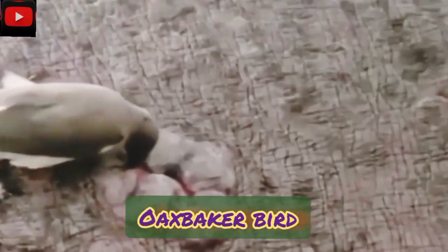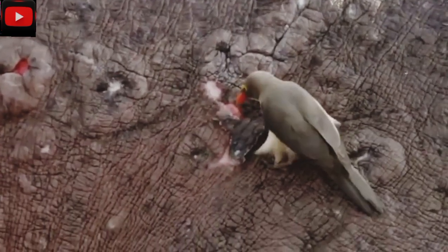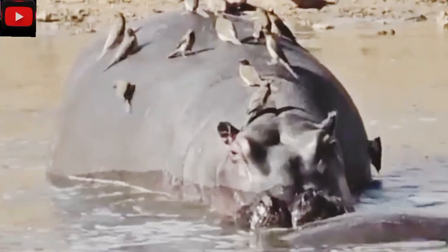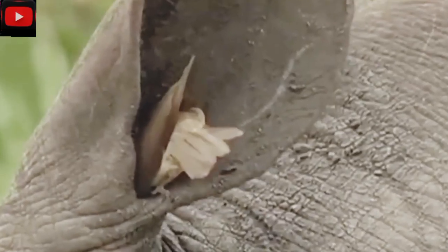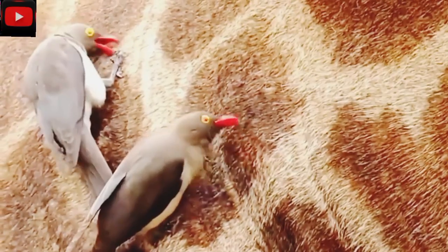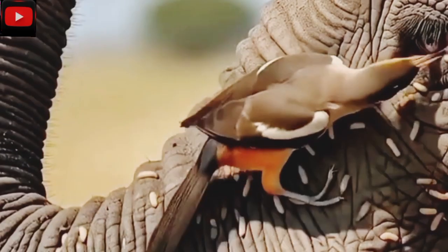The oxpecker bird, found mostly in the vast grasslands and forests of Africa, is one of nature's most fascinating creatures, known for its unique relationship with large animals. This bird is often seen perched on the backs of buffaloes, antelopes, zebras, rhinos, camels, and even elephants. The oxpecker's main role is to feed on ticks, fleas, lice, and other blood-sucking parasites that live on the skin of these animals. By doing so, it not only gets its daily food, but also protects its host from various diseases that these parasites can cause, such as infections or blood loss.